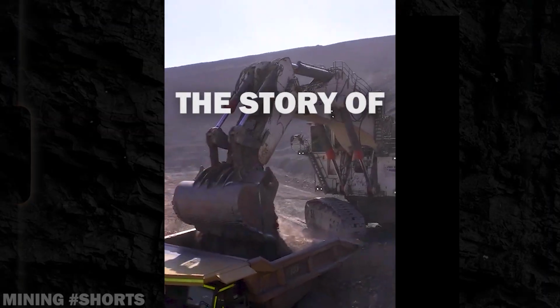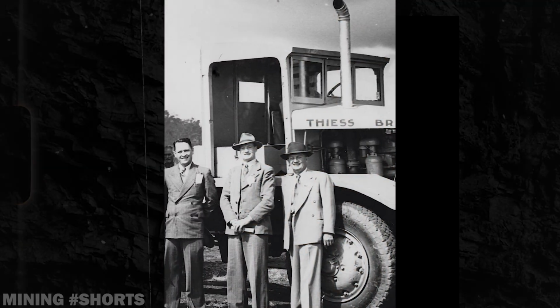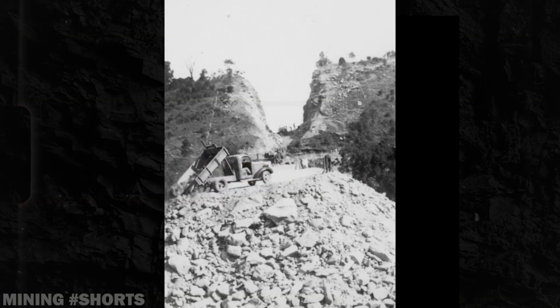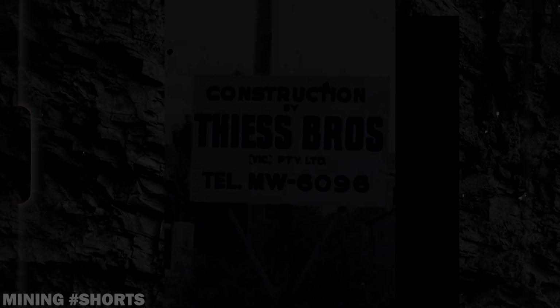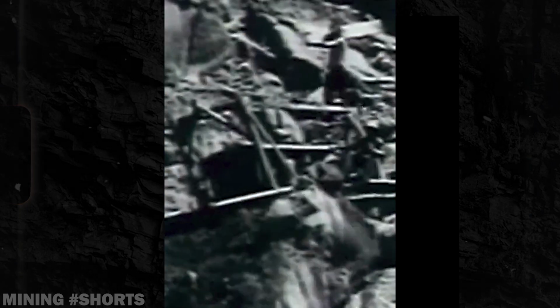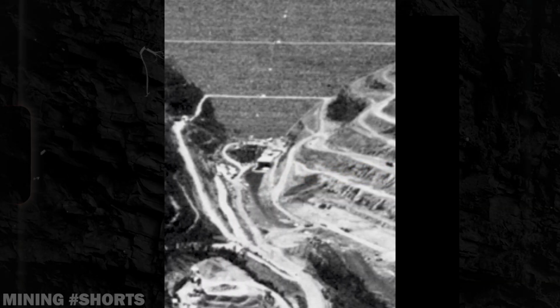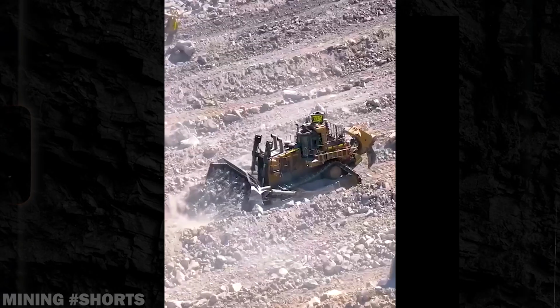This is the story of legendary mining contractor Thiess. Established in 1934 in Queensland, Australia, Thiess started as a small earth-moving business primarily focused on road construction and civil engineering projects. The company quickly gained a reputation for its expertise and reliability across the country. In the 40s, Thiess entered the mining sector, and the company's first major mining contract was with the Blair Athol coal mine in Queensland in 1948. This would mark the beginning of Thiess's transformation into a major player in the mining industry.